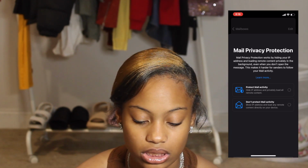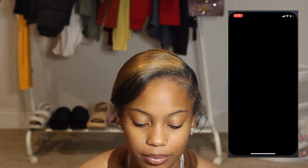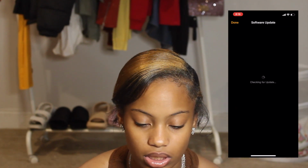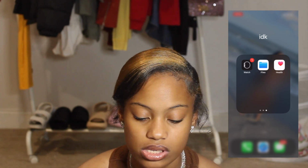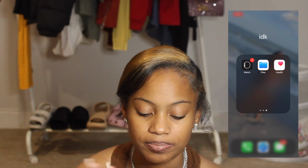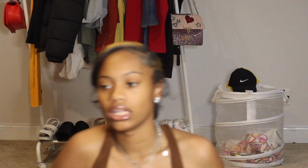And then we have my mail, which is also the same thing as my Gmail. And then I have my watch app. My watch is currently dead and needs to be updated, but that's my watch. Then we have files and we have health. I use files sometimes on graphics, but not really that much. And then we have the health app, never used before. And yeah, okay guys. Camera definitely cut off for no reason. I don't like that. But that was basically it. I was on my I don't know folder.